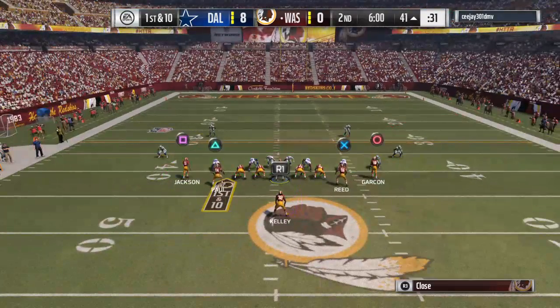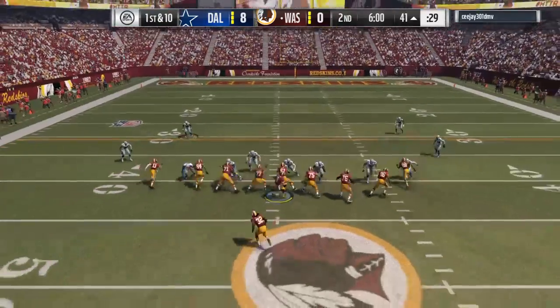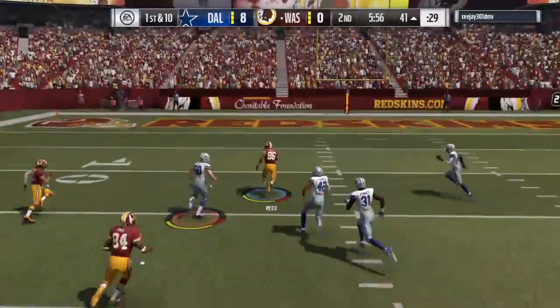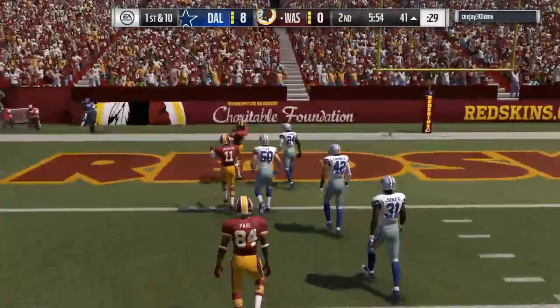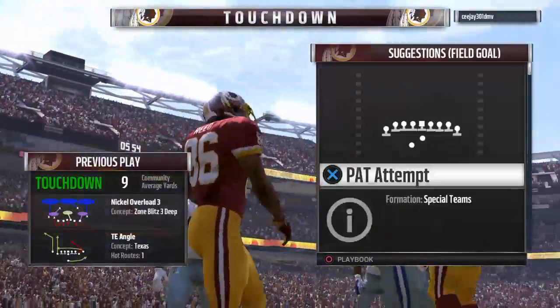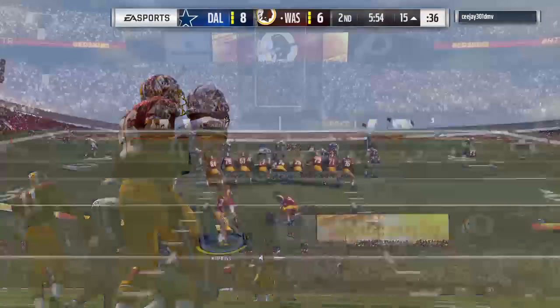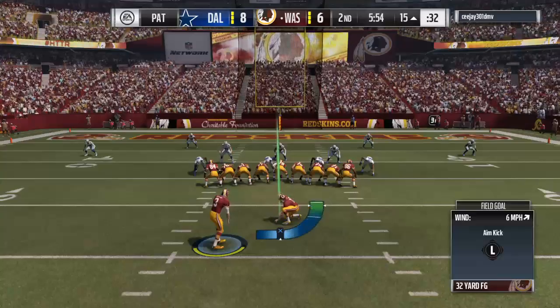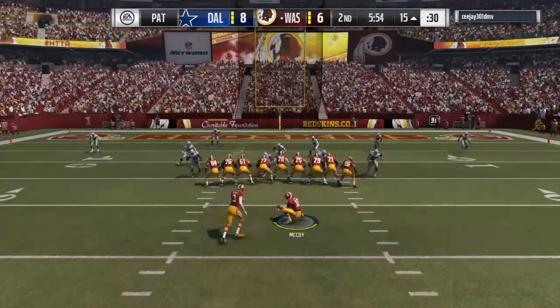All right, now look at 56. Look at 56. And on the outside, they're playing press coverage. Cousins, this one complete to Jordan Reed. Touchdown, Washington. Jordan Reed, 40 yards. And the Redskins are within a 2-point conversion of tying this game.